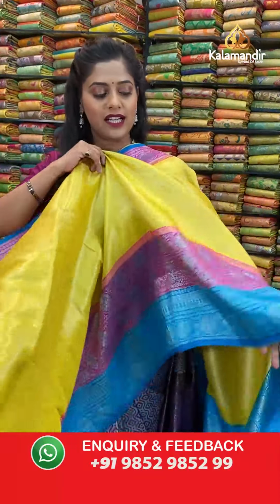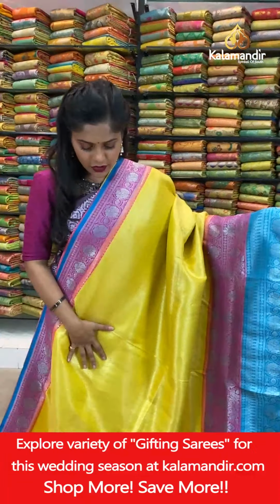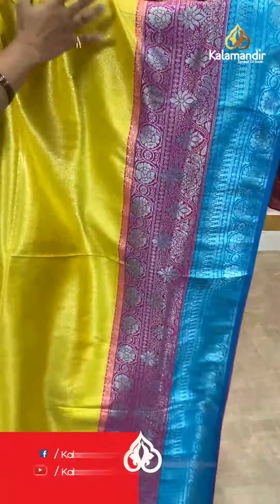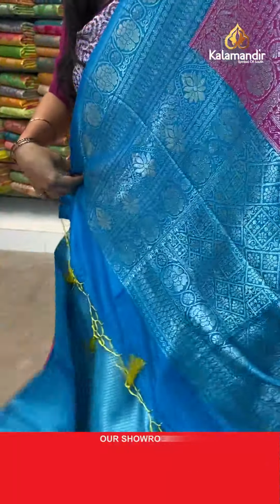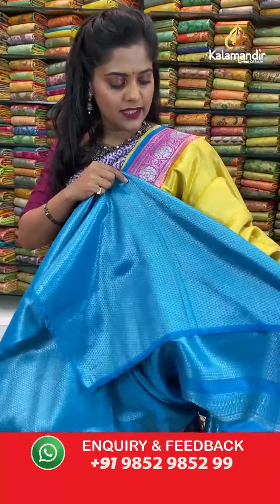So let's check out the next sari that I have, a very bright toned sari, very daytime like collection here. So brocade work on the entire body, which is done in silver zari threads, and in combination we have pink and blue on the border, completely filled with floral design, and same blue goes on the pallu also. As you can see, it's filled with floral design in silver zari threads, and a brocade blouse piece to pair up with this lovely yellow sari, which is blue in color.